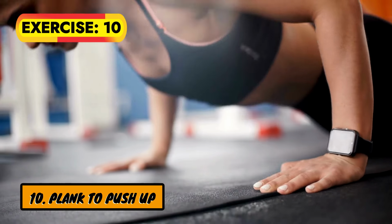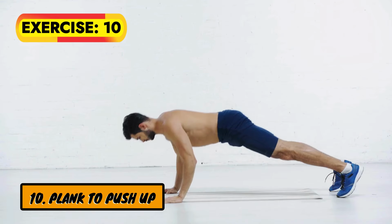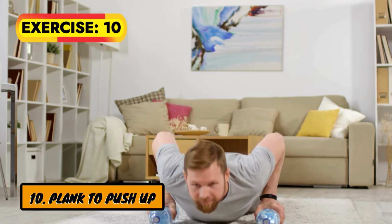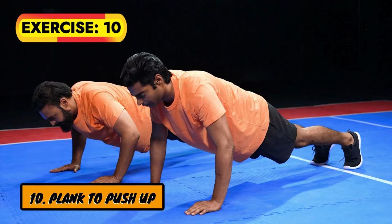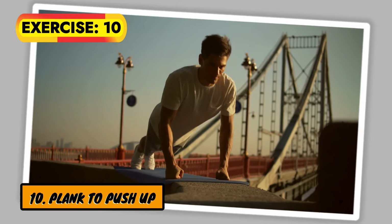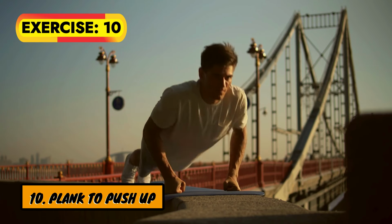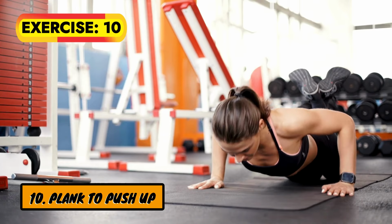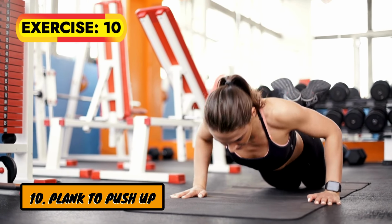It also strengthens your chest, shoulders, and triceps. Plus, the shifting from low to high adds a dynamic challenge that forces your abs to stabilize you throughout. Try to avoid rotating your hips as you move. The more you can keep your body aligned, the harder your core has to work. Start slow and focus on clean form. Alternate your lead arm every few reps to keep things balanced.